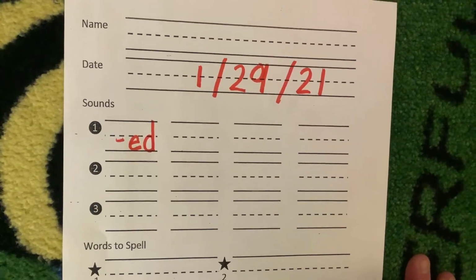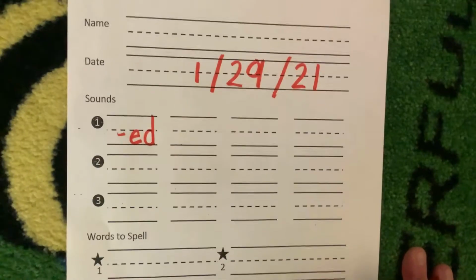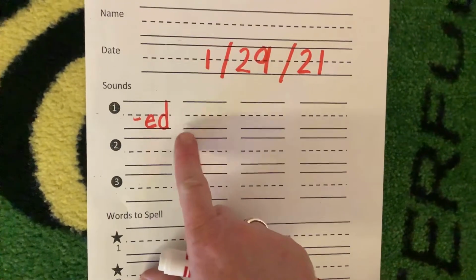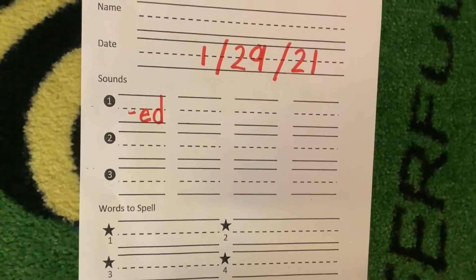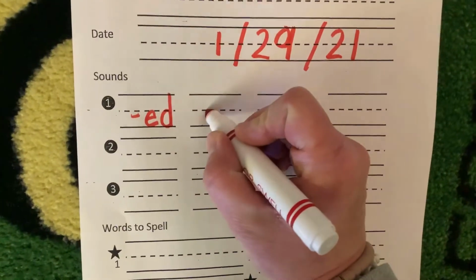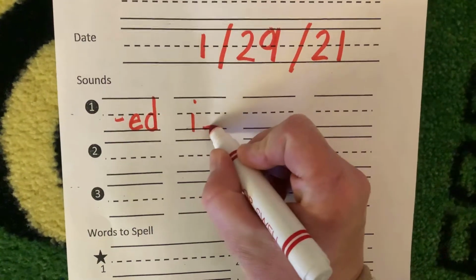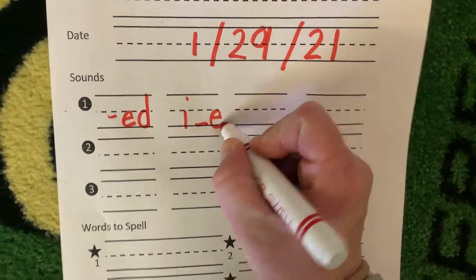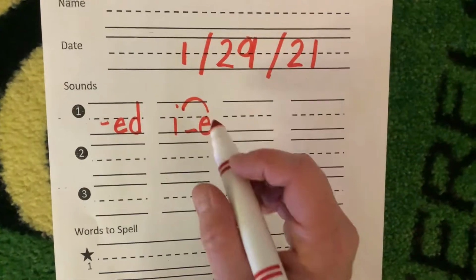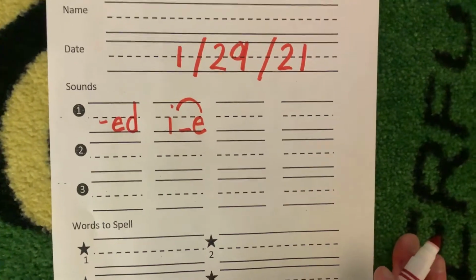Oh, did you hear that, boys and girls? That was Mr. Stout talking. He interrupted our video. Let's keep going. All right. Write me the lowercase letters that say I. How do we get that long I sound? I, consonant E, says I. It hops over one consonant and makes the I say I.